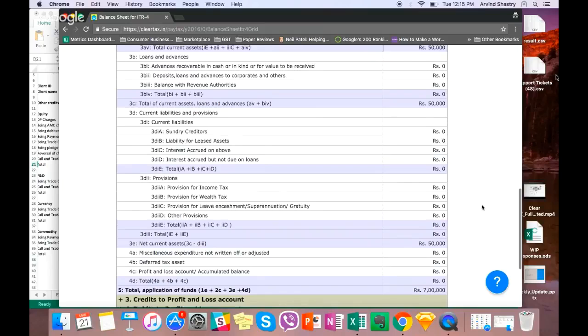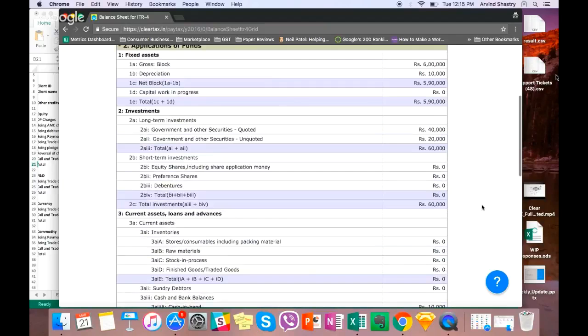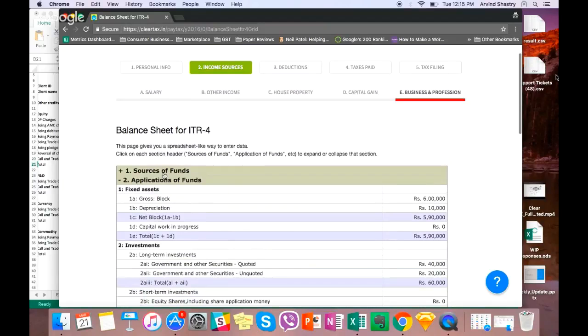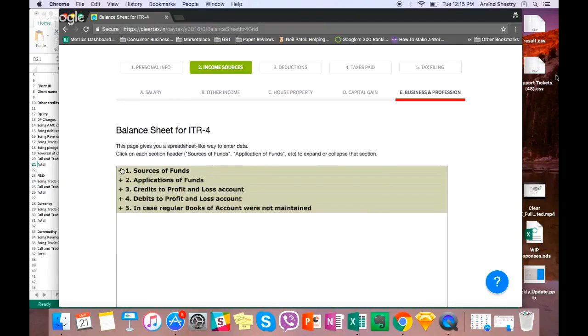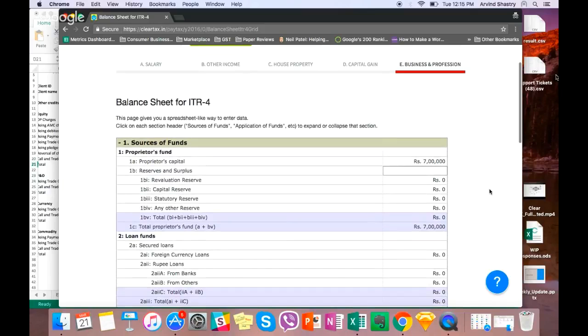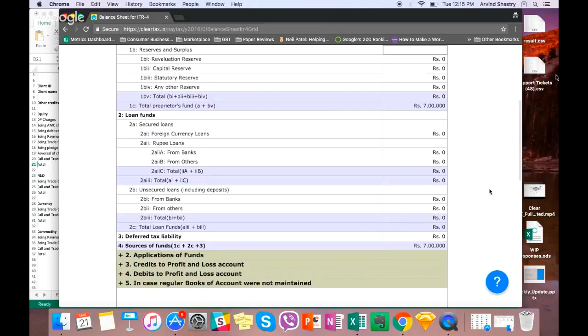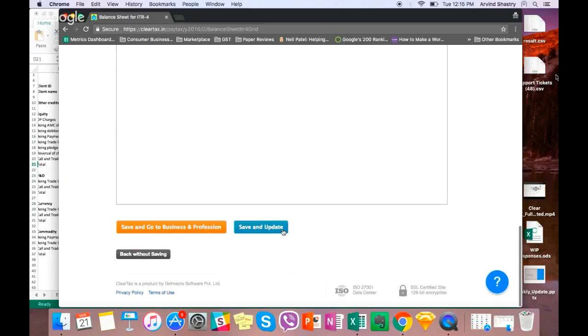In case you are facing any issue with preparation of the balance sheet, I would suggest you take the help of an expert in preparation of balance sheets, because from this year onwards, the department will be carefully monitoring your balance sheets. As you can see, I have total application of funds of 7 lakh rupees. So my net worth is 7 lakh rupees. I'll put the same amount in capital.